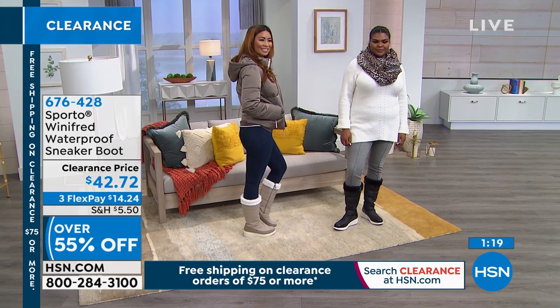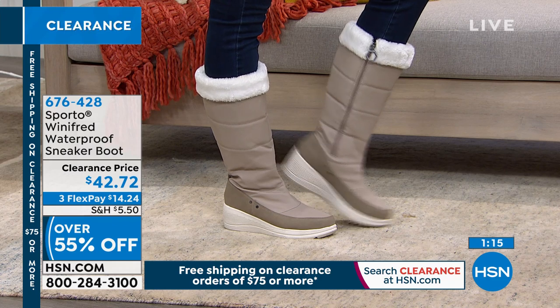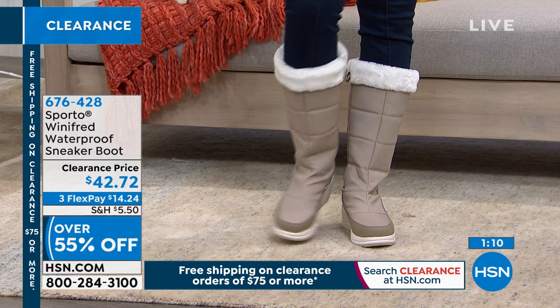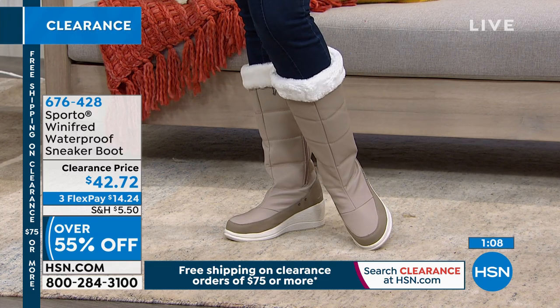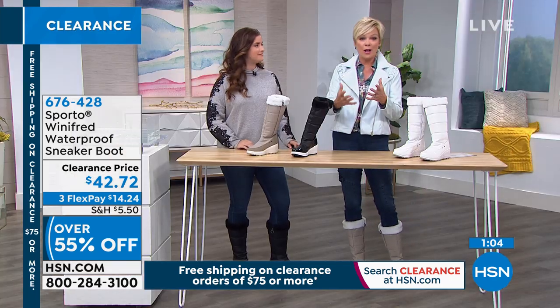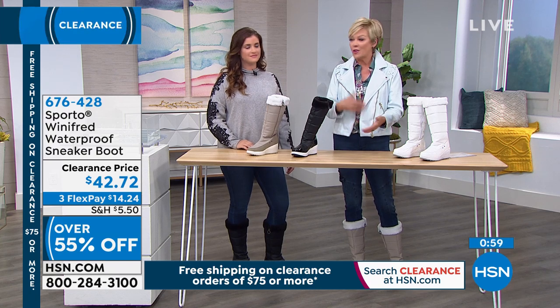Mine too. Yeah. But people will stop you and ask you where you got these boots. It's really classy, it looks like a very expensive boot. And Sporto, in general, is not the most affordable brand, because they do all those extra steps to waterproof their materials. The Thermalite is what helps your body acclimate your own body temperature to what's comfortable for you, so that your feet don't sweat.